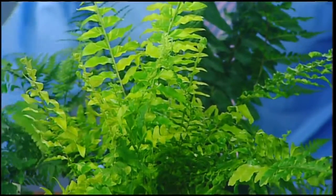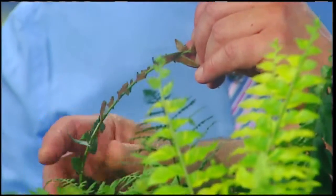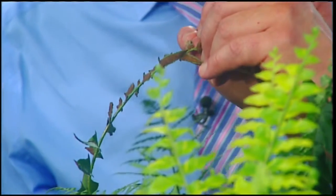Ed, this is great. Is there anything else that we need to know before we leave? Anybody at home who needs to know something about ferns? Yes. If you're looking at ferns and you see something under the leaves, a lot of people mistake it for a bug. And these are really the spores of the fern on a fertile frond.